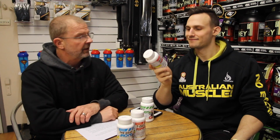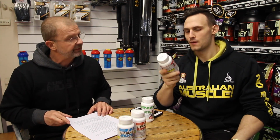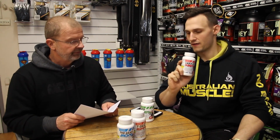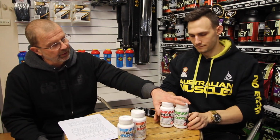So serving size in the Vaso-D Pump? Three capsules. And how many serves? We have 40 serves in this. 40 serves, and how much? $54.95.